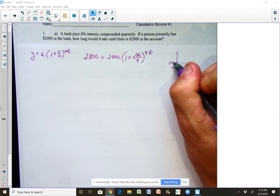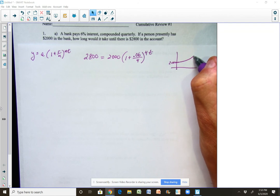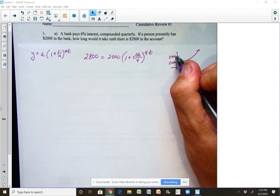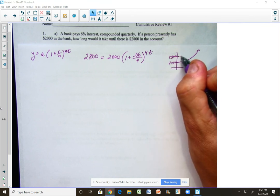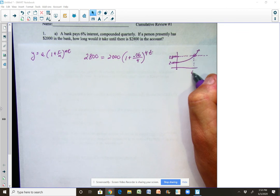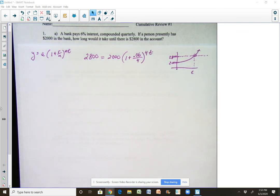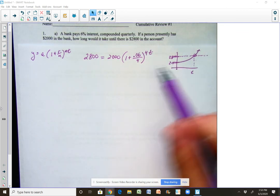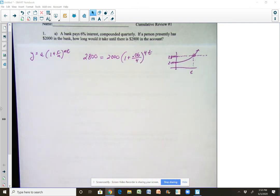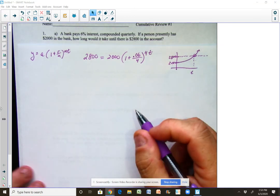Here's your initial value at 2000 and it's growing at 6% quarterly. And here would be your second equation, Y2 of 2800. You would put that in and that would go across and intersect somewhere. That intersection would be the answer to how long it would take. So this would be your Y1. This would be your Y2, the horizontal constant. You just find the intersection, second trace, intersect. Not too tough graphically. So let's go through this algebraically.